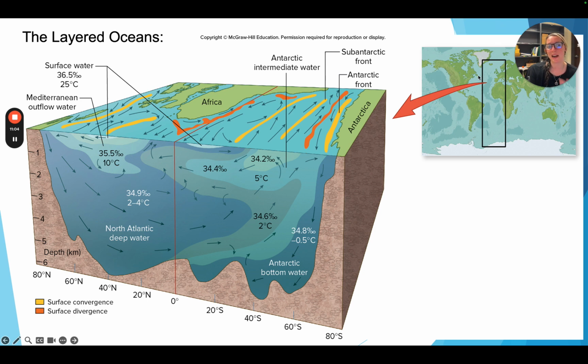So this is a kind of a slice, if you will, of the Atlantic Ocean, going from sort of Greenland-ish all the way down to Antarctica. And what I want you to pay attention to here in the various different layers of the oceans are the temperatures that are involved, as well as the various salinity. PSU, the practical salinity units, are parts per thousand, which is what this little symbol looks like, that percentage sign with the little extra bit on the bottom. And kind of how things move around in the depths as well as at the surface.